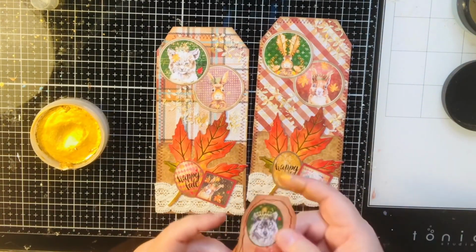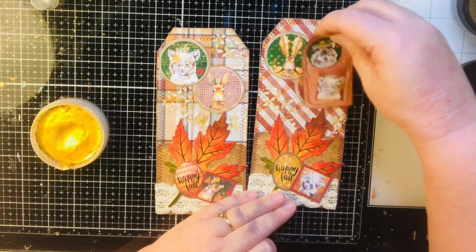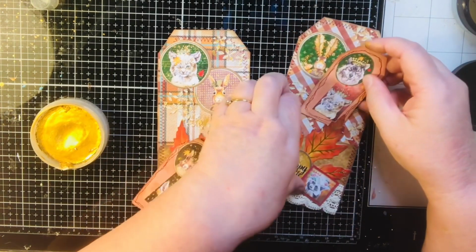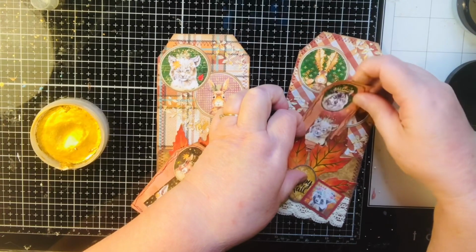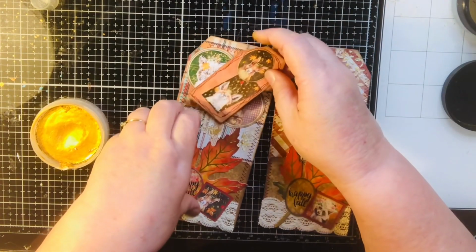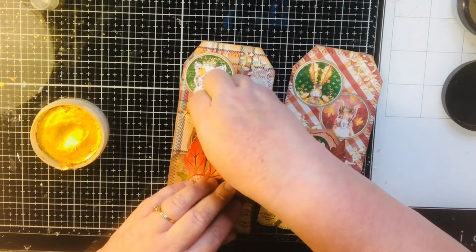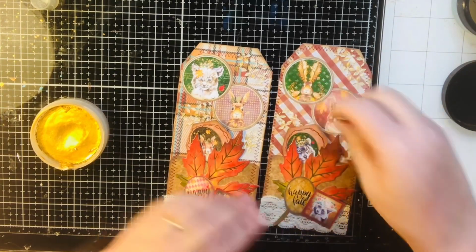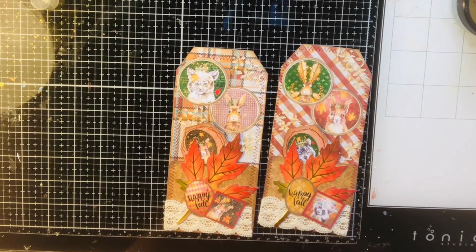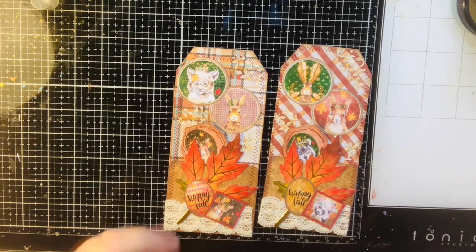And while I was off camera, I made these little tags to go in the pocket. I just backed it with that red paper. Just something to kind of stick in there. I mean, it is a pocket. But I didn't want anything that was too terribly big to cover up the rest of it. And I think the last thing is I need to add a topper.